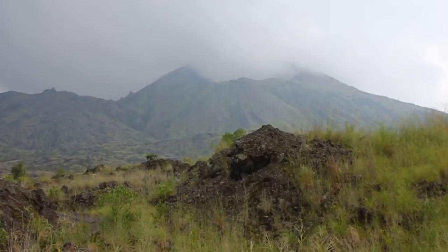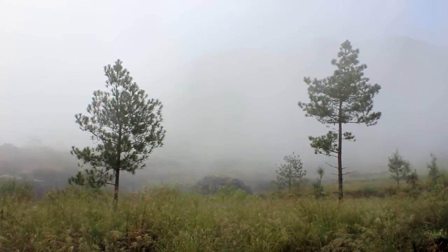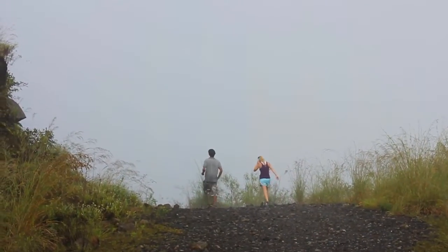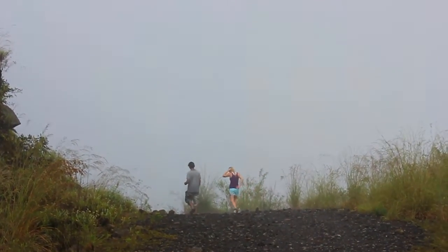We're on our way up Mount Batur right now. In front of us is Kintamani Volcano. We're about 20 minutes in. We're about to get to the climb. It's actually really nice. It's starting to sprinkle a little, so it's keeping us cool. Bali is mostly Hindu, so as we're walking, we're hearing chanting going on back here, and it sounds so beautiful, and it's really peaceful.